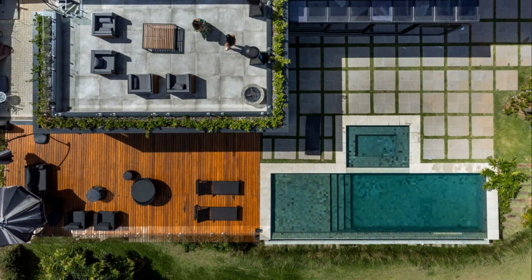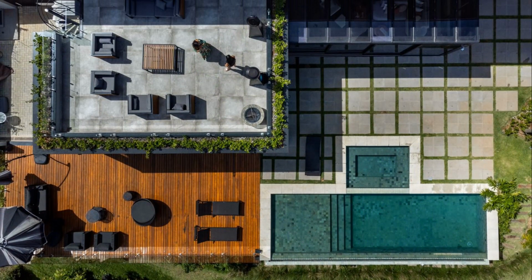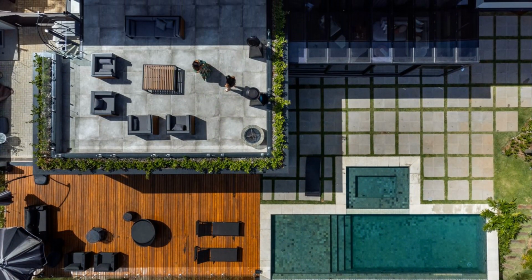The woody metallic brises filter the sunlight, reducing the air conditioner use, besides standardizing the front.